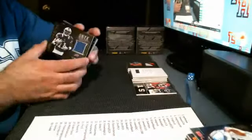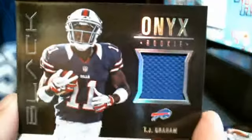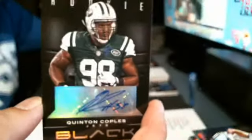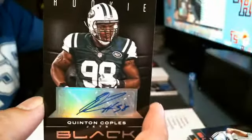For the Bills. TJ Graham for the Bills. Onyx rookie. We got a rookie. Quentin Coupless for the Jets. NC State, go Cox. BJ Cunningham for the Eagles.